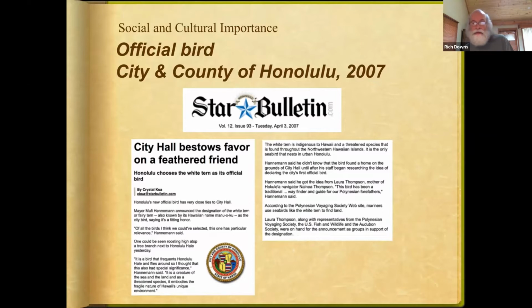It's protected by state and federal law, and perhaps even most important, it is loved and adored by many. It's not at all unusual to see people on the streets of Honolulu who know about the bird, simply standing and watching them as they breed, as they tend their chicks and live out their lives on the branches of trees just above the sidewalks, as well as soaring beautifully in the skies above. A much loved bird in Honolulu, Waikiki.